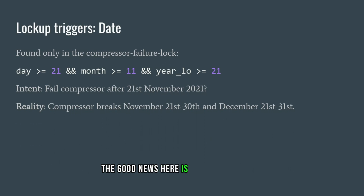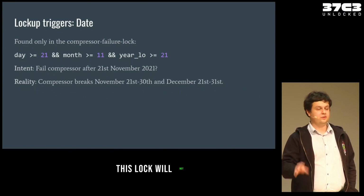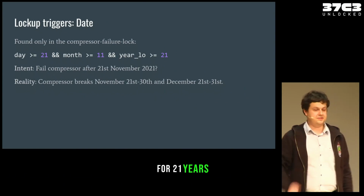The good news here is that in year 2100, this lock will not work anymore. For 21 years. For 21 years.